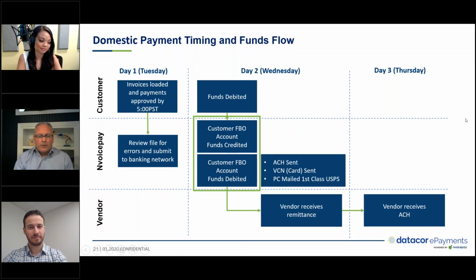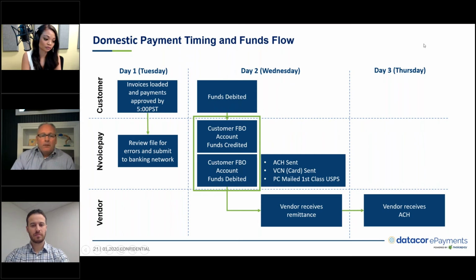There we go. Perfect. One of the questions that always comes up is, what is the timing of this? What is the flow of the payments and how does this whole thing work? I did touch on it a little bit, but to give further detail, let's say today was Tuesday, yesterday you were reviewing the invoices in your Datacor solution, and you selected the items that you wanted to pay.